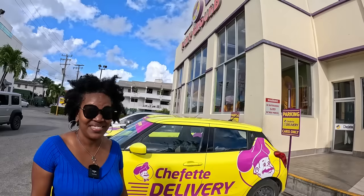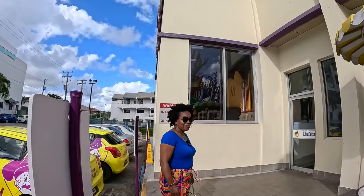Of the island. South side of the island. We're here at the famous Chefette restaurant. Chefette, the KFC version of Barbados. Be careful. I was told I need to try something I've forgotten. There's something I was told. What did you say? Roti? Roti, which is like your chapati.